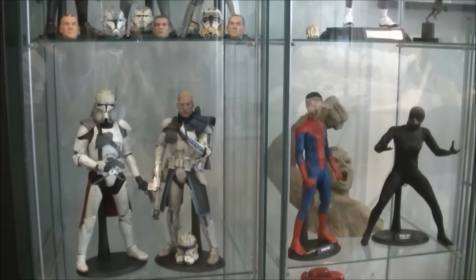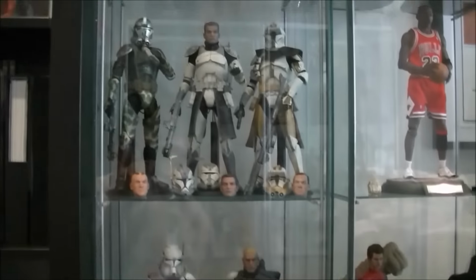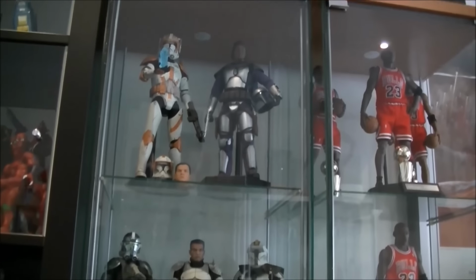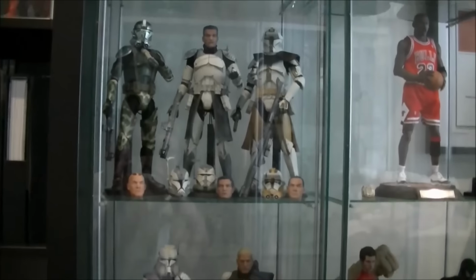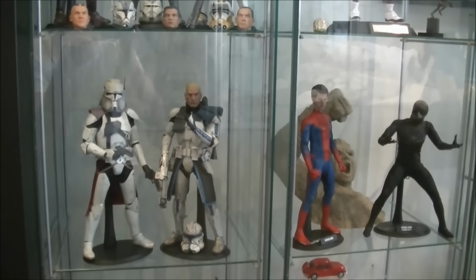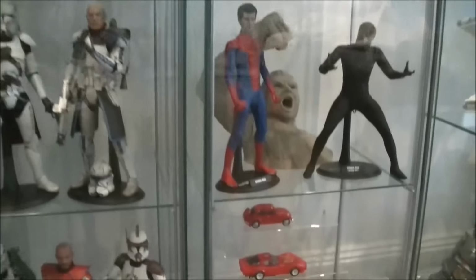I've never actually sold any of my 1/6 scale figures, but I guess back in the day when I went a little bit crazy on these figures, I probably bought them when I shouldn't have. So these will be first off the sale rank if I go down that path.